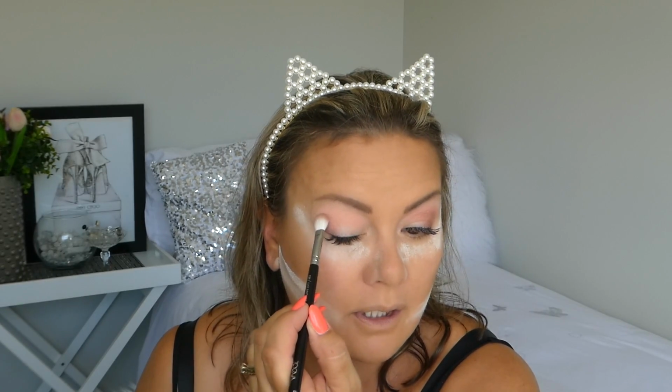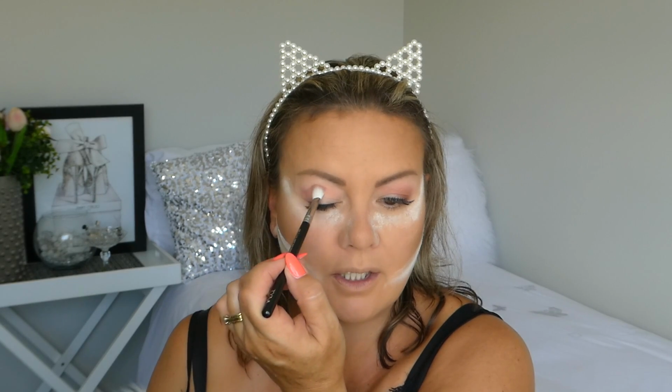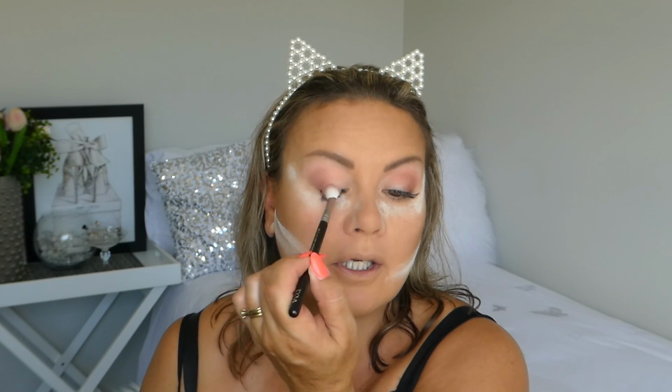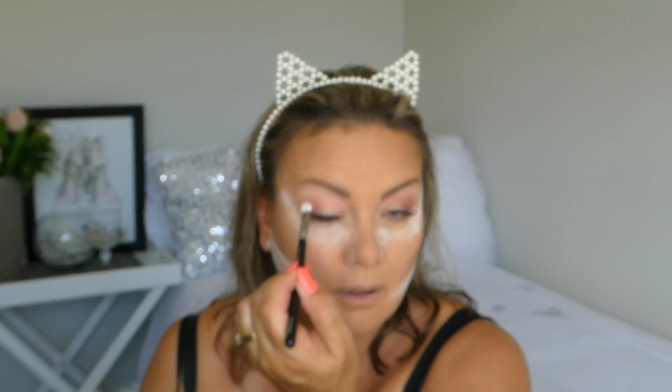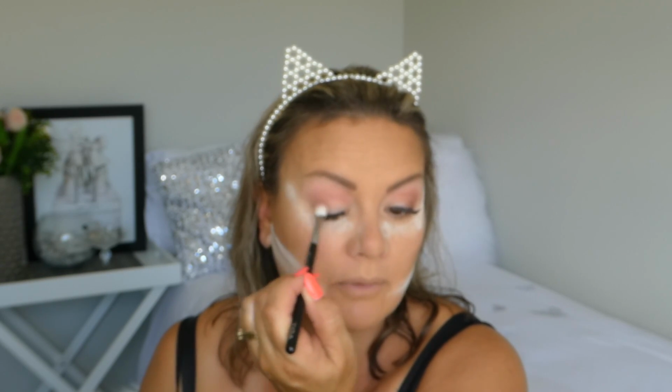So once again, just coming up above my crease so that you can see it when my eyes are open. And sometimes you could even just look straight ahead and use that as a guide as well, but I sort of have got used to where I need to have it. And blending it into the crease, well above the crease really, to create something that's a little bit higher than my natural crease line, hopefully to make my eyes look a little bit bigger.